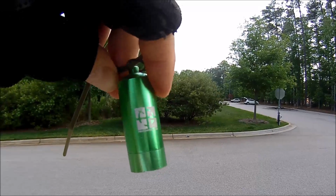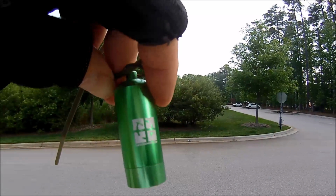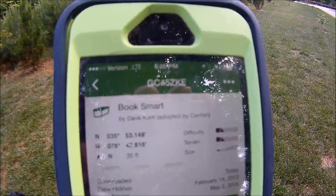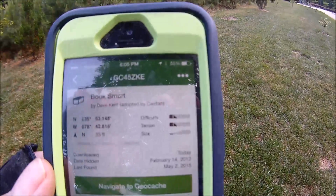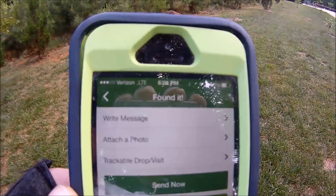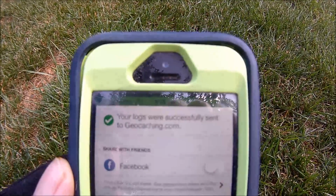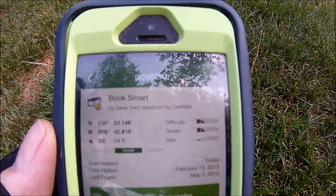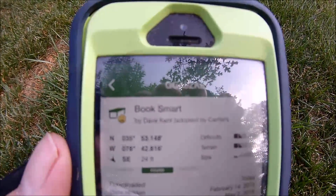And I put this plastic back in there in the scroll, and I'm going to put this exactly back where I found it, and I'm going to mark this geocache called Booksmart that I found it. So now I'm going to mark the Booksmart geocache that I found it. And I'm going to write a message and attach a photo. And we got that sent. And we'll do a continue. And now it shows I found a geocache called Booksmart.